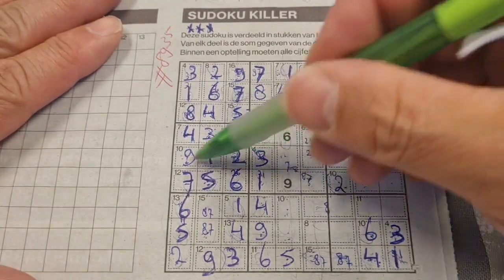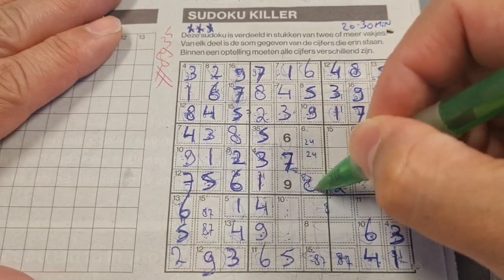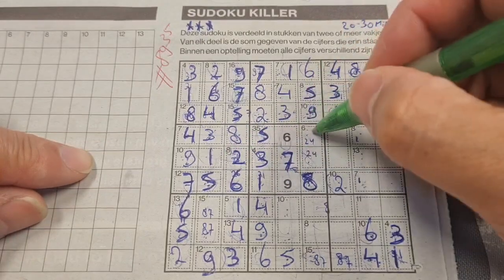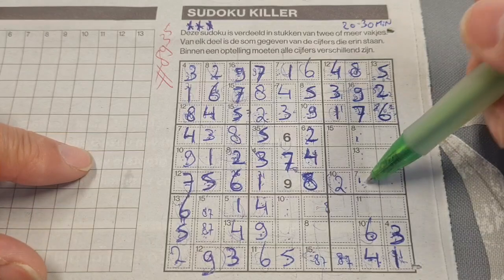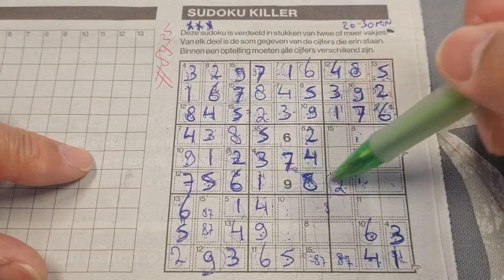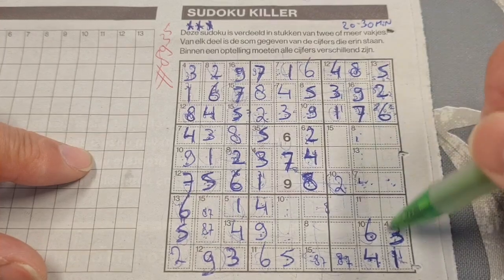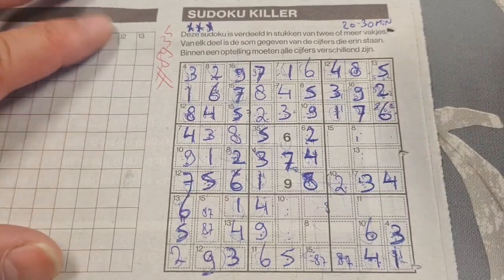Then 8 and a 7, we already have a 7 in this row, so no 7 there. 7 should be here, and the 8 goes there. 2 and a 4, we have a 2 in the middle row, no 2 there. 2 should be here, and the 4 goes there. And here, 2 numbers left in this row for numbers 1 and 2. 3 is missing, 3 and a 4. 3 plus 4 is equal to 7. We have a 3 in the last column, no 3 there. 3 should be here, and the 4 goes there.